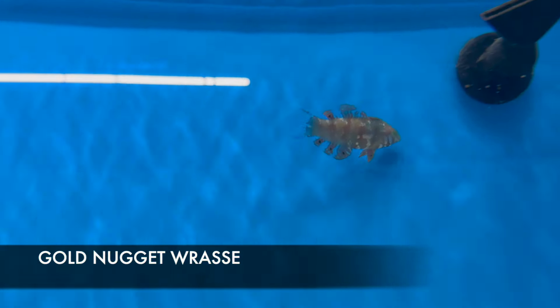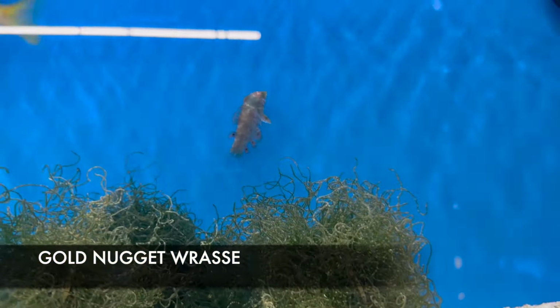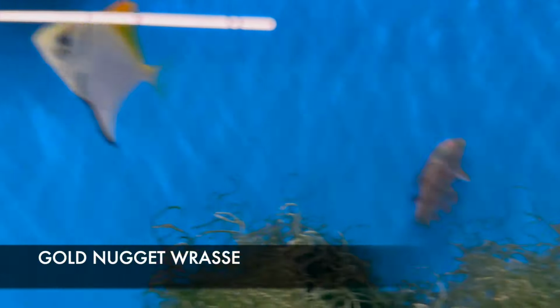This beautiful guy here is the gold nugget wrasse, with a photobombing mono. This guy only gets about 4 inches, reef safe with caution. He will eat your small shrimps, inverts, stuff like that, but they look absolutely gorgeous.